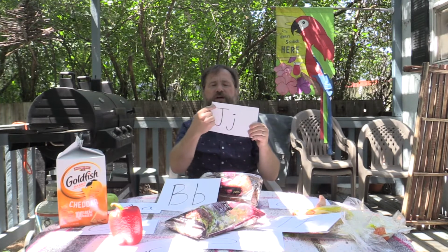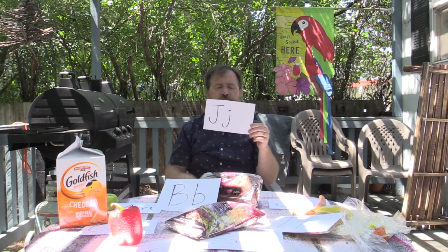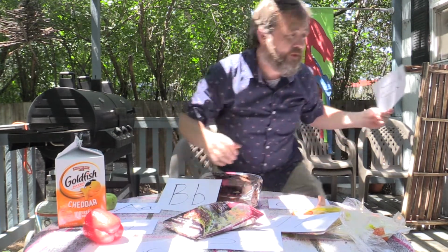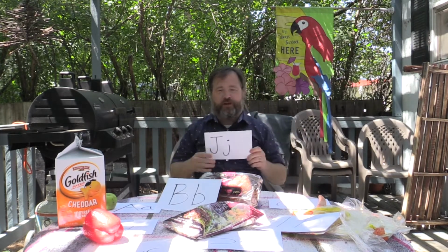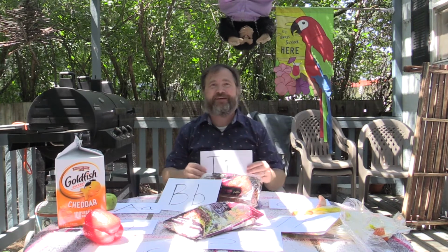Let's see, it looks like I just have one more letter. This is one I just can't think of anything that starts with. This is a letter J. It's got upper and lower case and goes J. What could... whoa, what was that? It fell into the window well. It looks like it's going to stay there.